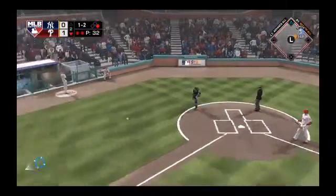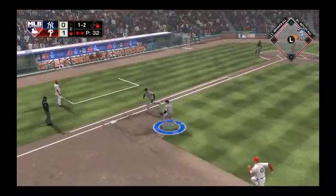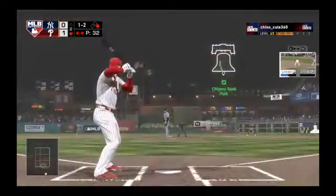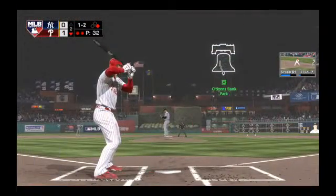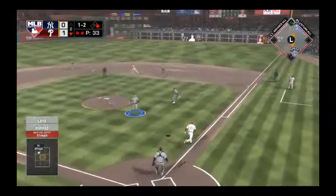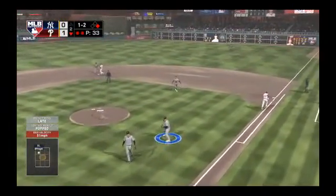And this one's in the dirt. Thought about going for second, but instead now they've got him in a pickle. Good job there as the count goes to 1-2. Popped up. Voit shading to his right, and that's the third out.